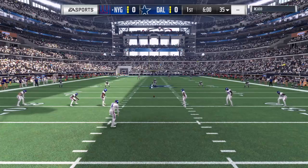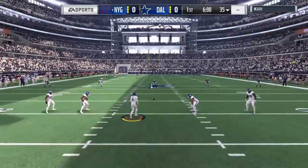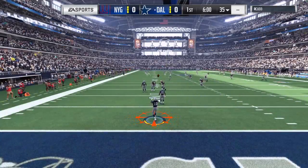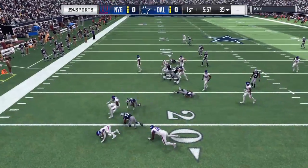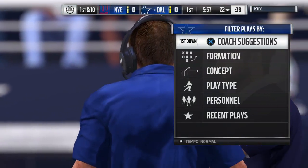Larry, we find ourselves right in the center of the Dallas-Fort Worth Metroplex in Arlington and AT&T Stadium. Today, rivals square off in the NFC East, and we've got a great matchup between the New York Giants and the Dallas Cowboys.